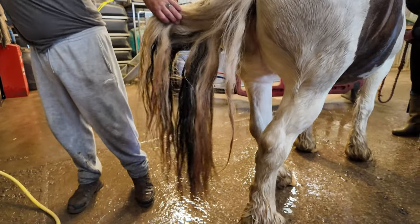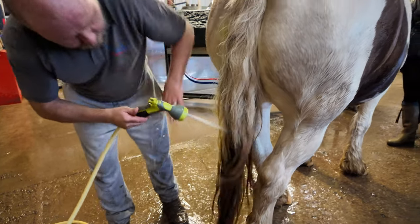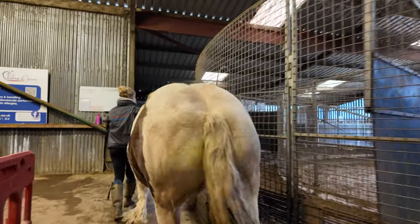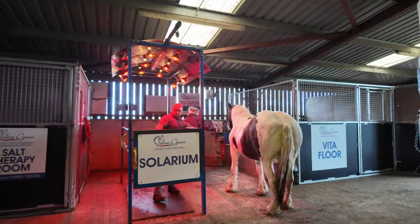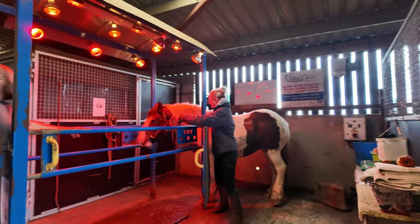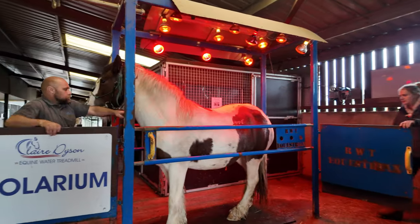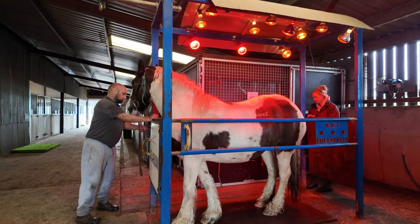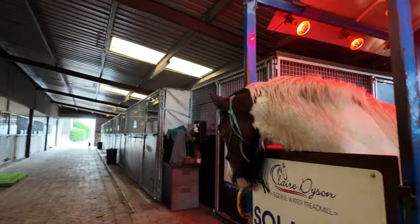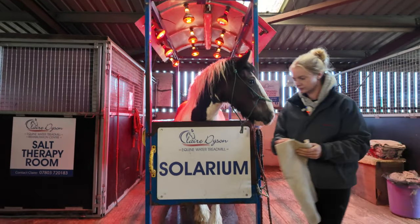Release the tail. Are you tired? She's yawning now. Oh, it's hard work. Come on, let's go. In we go. It's warm in here, Dopey. Well done. Good girl. Hope in the solarium.